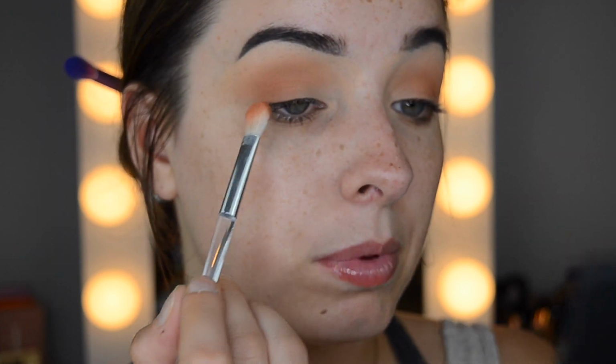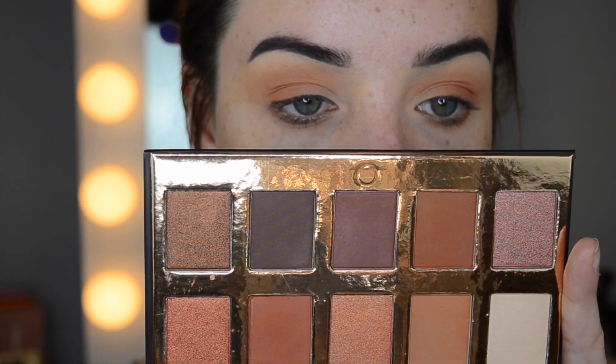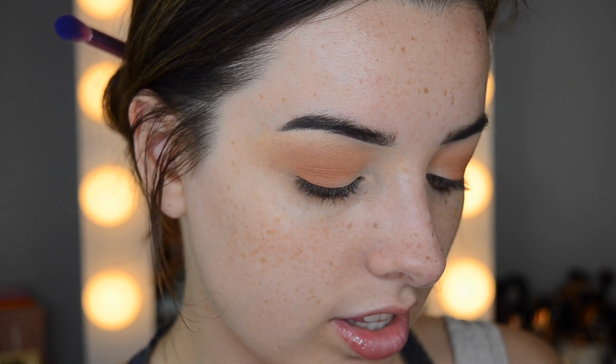I'm basically just building up these red shades in the outer corner because I do want kind of a heavy reddish orange look for today. Okay, now I'm going to go into a mix of these two purpley shades. I'm going to mix them together on a Morphe E17 brush. Again, these shades are very similar. They're a little bit more different than the two red shades are, but I still just want to mix them together. I'm interested to see how these are going to be.